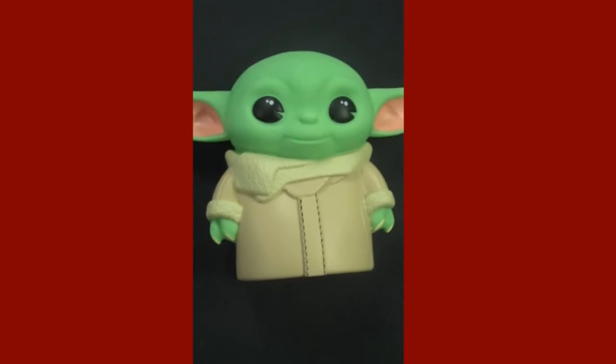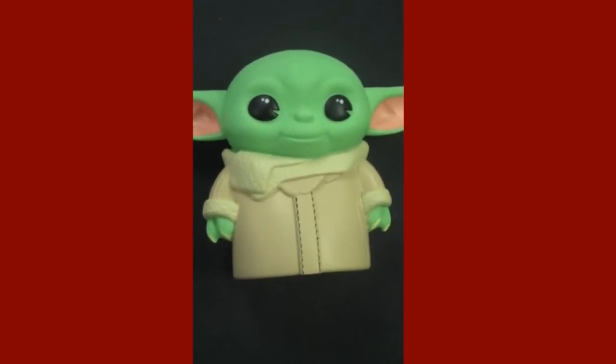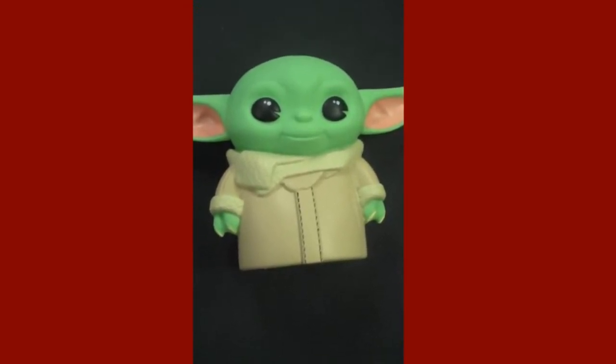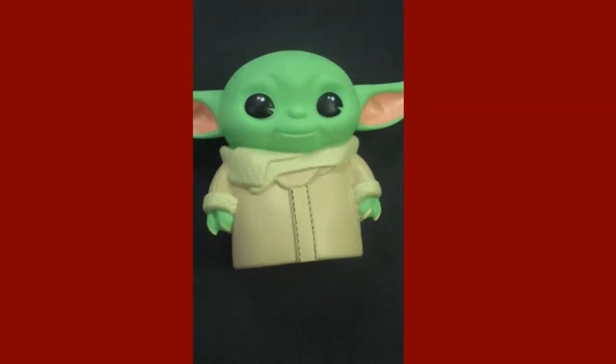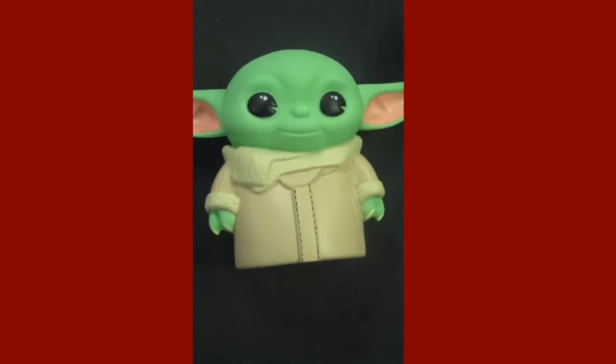And we're unpacking this week's comic book order. And we're going to start with some of these wonderful piggy banks, and trying to give you an idea of scale. It's a pretty big piggy bank of the baby. So that's what we're going to start with.